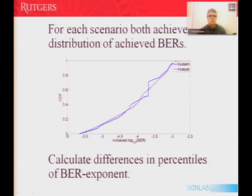What you do is you take each one of these distributions. This is a CDF, and the x-axis is log BER, right? Log BER is because we typically talk of BER in terms of 10 power of minus 3, minus 4, and so on. So this is log 10 BER. And what you do is you calculate the differences in percentiles of the BER exponent. So you look at the 25th percentile of what the system got and what the analyst got, calculate the difference. You look at the 75th, 10th, and so on percentiles for the system and the analyst, calculate the difference in the log BER. That's what we are doing. We do this for every scenario.